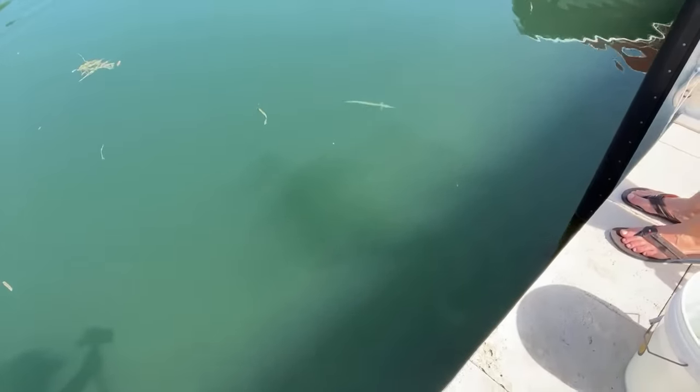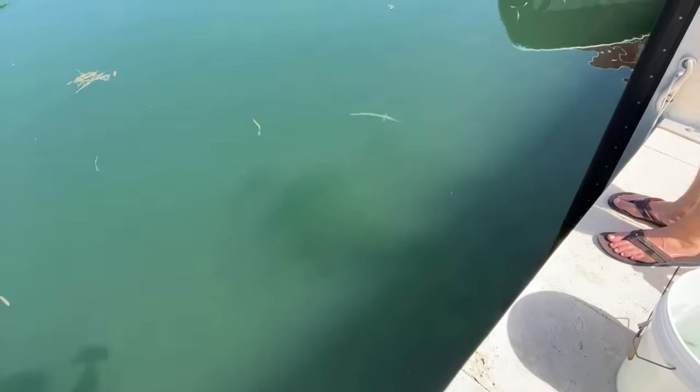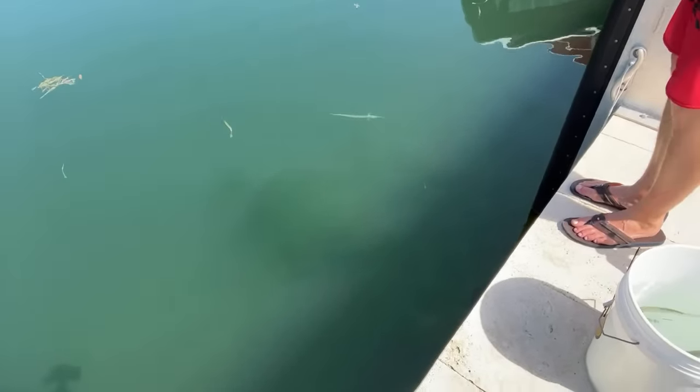If he doesn't take off, we're eating him. Eating him? How about using him for bait, man? I would try eating one. Would you? Yeah. There you go. Oh, he's righting himself. He's figuring it out. Hope y'all can see that. It's like, what just happened, man?